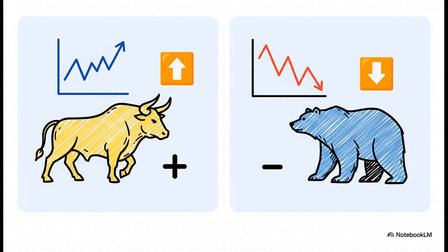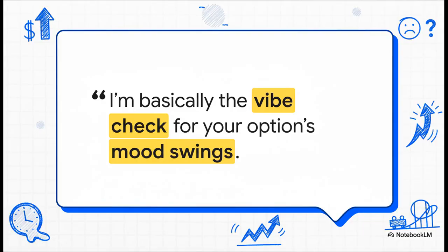And delta tells you which team you're playing for. Call options, which are a bet on the price going up, have a positive delta. And put options, which bet on the price going down, have a negative delta. They are perfect mirror images of each other. So yeah, if delta could talk, this is exactly what it would say. It's that immediate frontline indicator of how your option is feeling about every single little wiggle in the market.